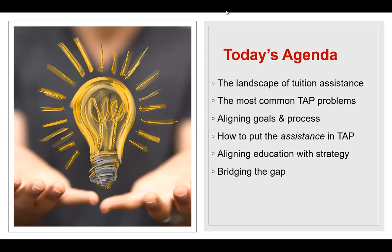We're going to make sure that as a company, you're able to align what you're trying to achieve, your goals, with the process within your program, the specific way individuals use your program or become a part of your tuition assistance process. We're going to talk about how to make sure you're helping to guide students and individual employees towards their educational goals and putting the assistance in tuition assistance. From a macro perspective, we're going to be talking about the corporate strategy and is that aligned with the education outcomes for your tuition assistance programs.